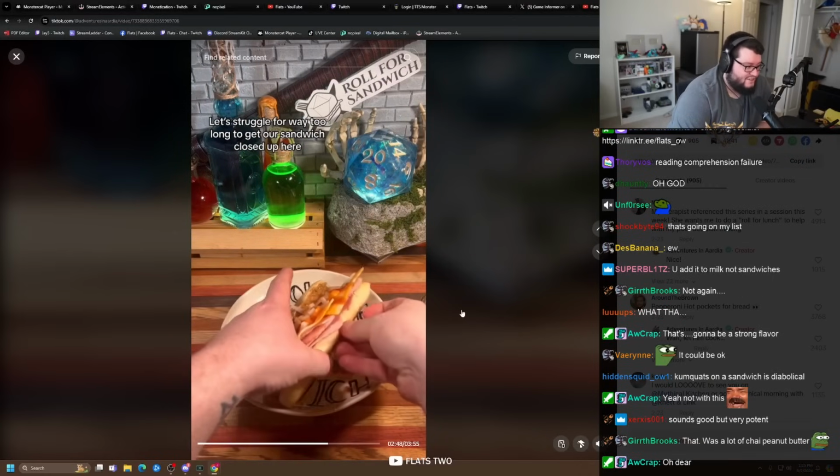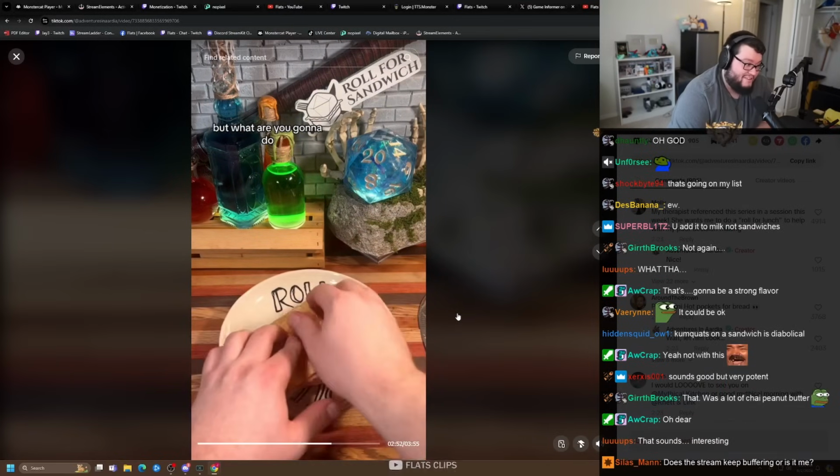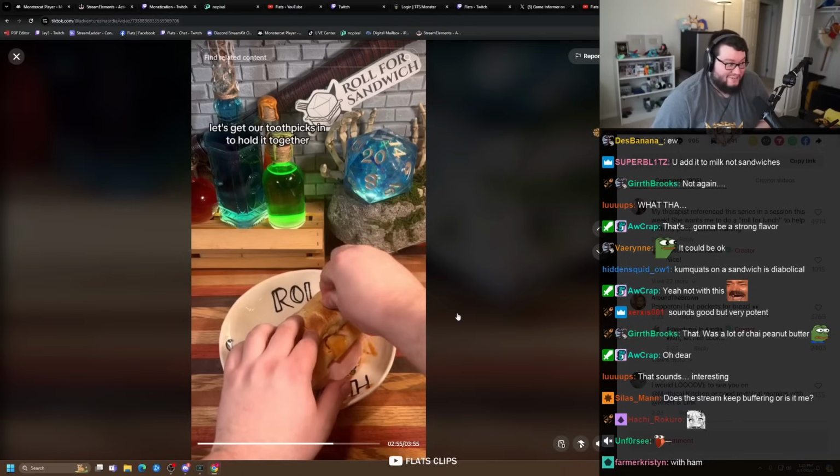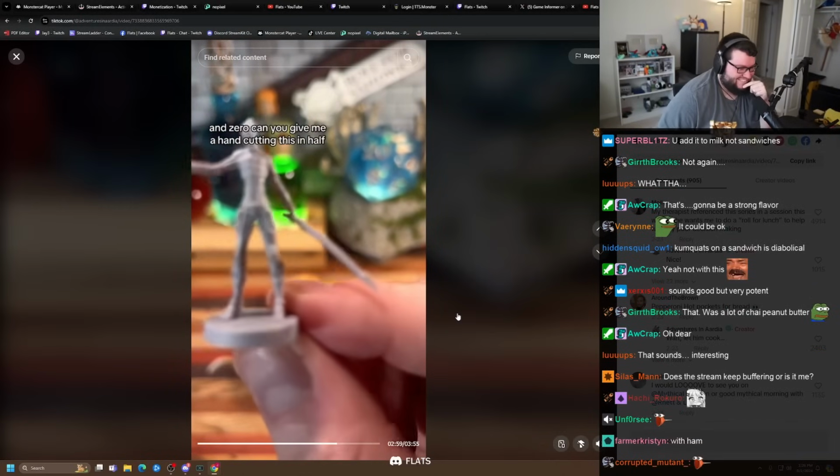Let's struggle for way too long to get our sandwich closed up. Onions, little oranges, peanut butter, hot sauce, cheese, and ham. We should've separated the top bun, but yeah. Let's get our toothpicks to hold it together. Zero, can you give me a hand cutting this in half? Easy.